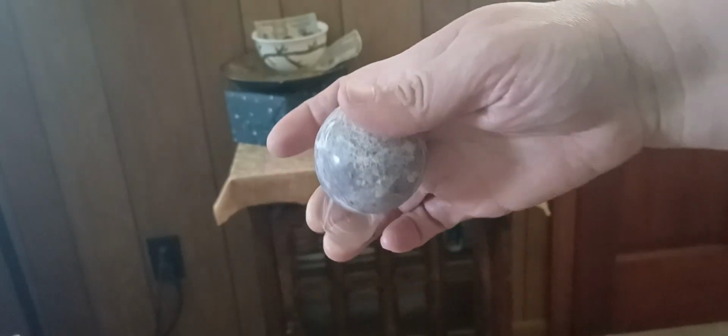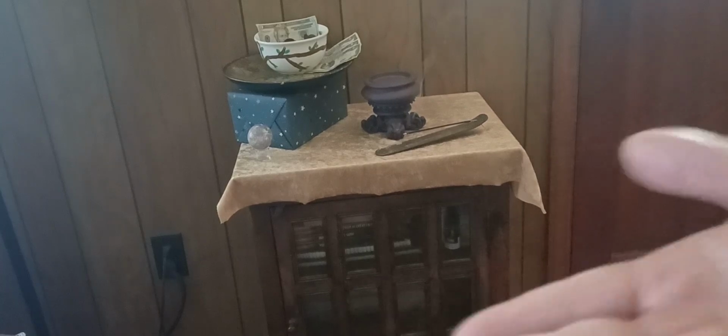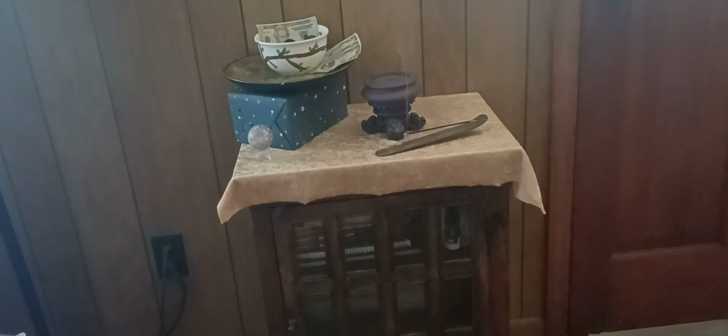This is a lepidolite, not labradorite, lepidolite. And this is good for calming, and in the book The Witch's Coin by Christopher Penczak, it's also good for luck. So I'm going to be putting that on the plate. Because the plate has a bit of a slant, it's not a flat plate, so it doesn't quite stay, so it's going to be right there next to the box. Next is the quartz.